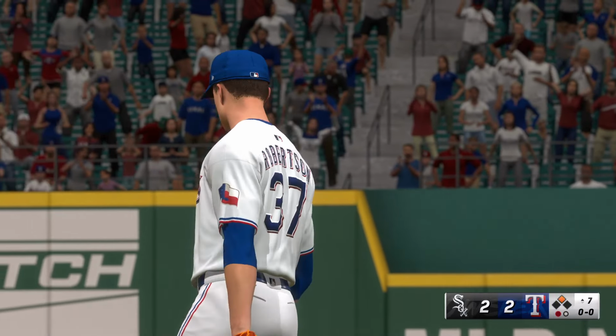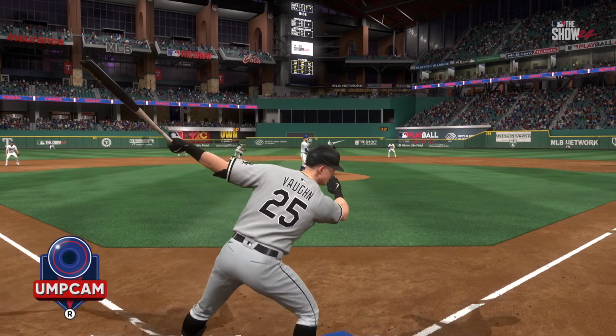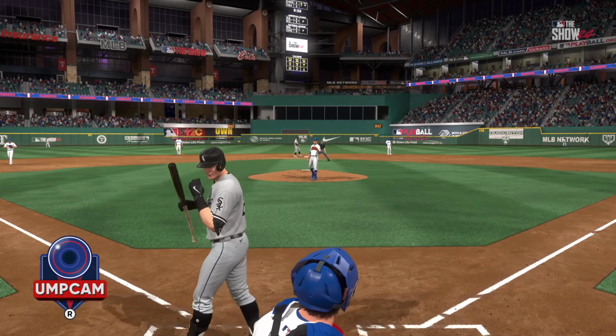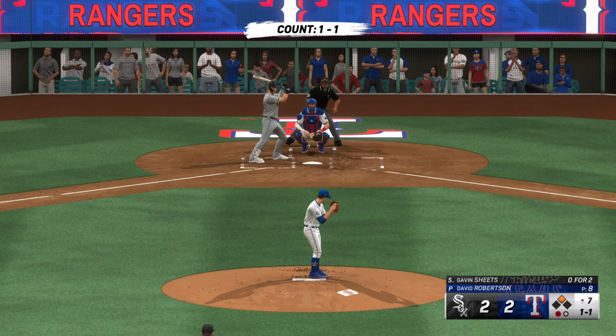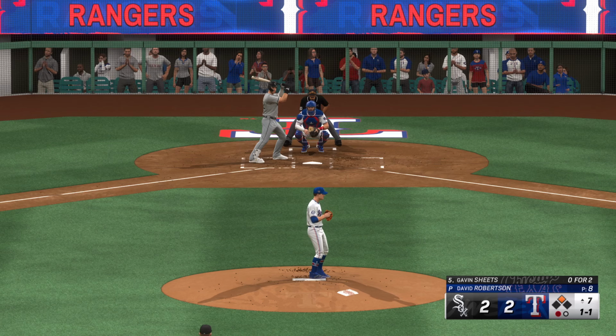Well, that slider was way out of the zone, and for me, it just comes down to not seeing the pitch out of the hand, not tracking it into the zone, and then also being a little bit anxious, not confident in your 2-strike approach. And so when a guy's in that position, you get him to commit early, and a lot of times you get the swing and miss, as you did right there.